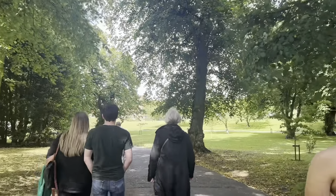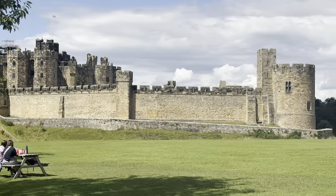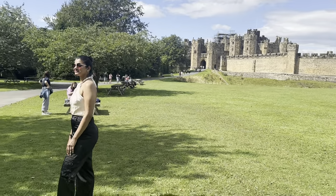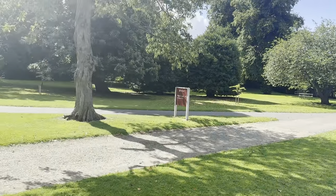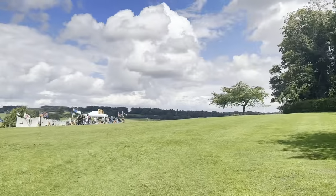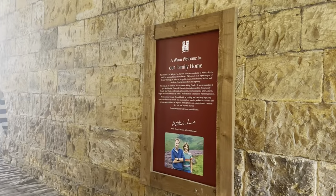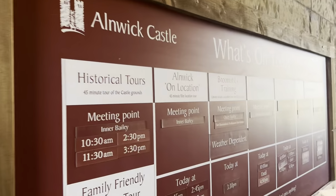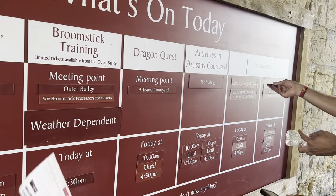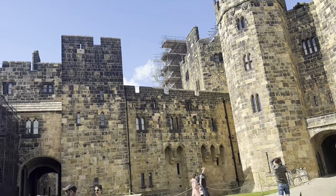Now I am entering the gate and here you can see the castle from outside. This is the entrance to the castle and here you can see the map and the schedule of the castle that day. They put on the activities so we can attend these activities whatever are shown on the map. After entering the gate you can see this view of castle from inside.